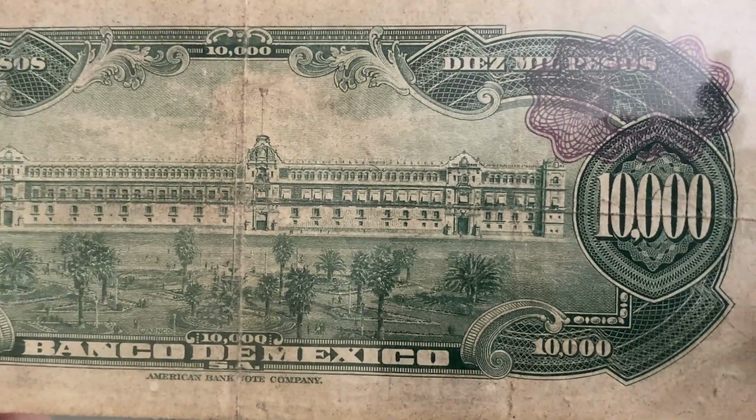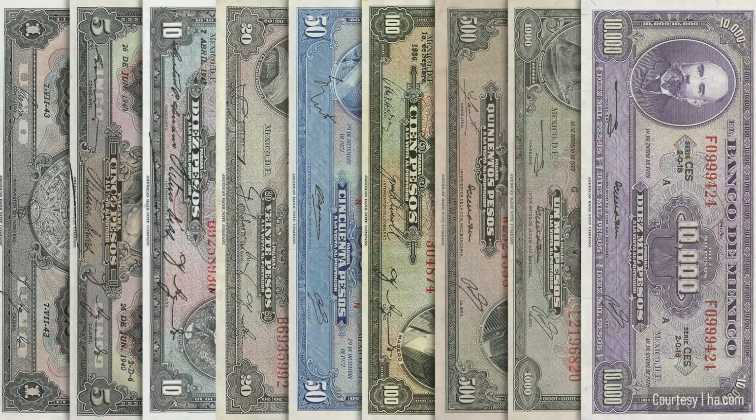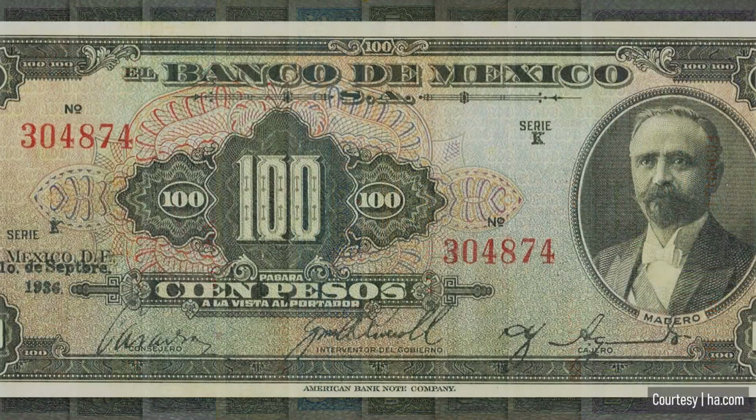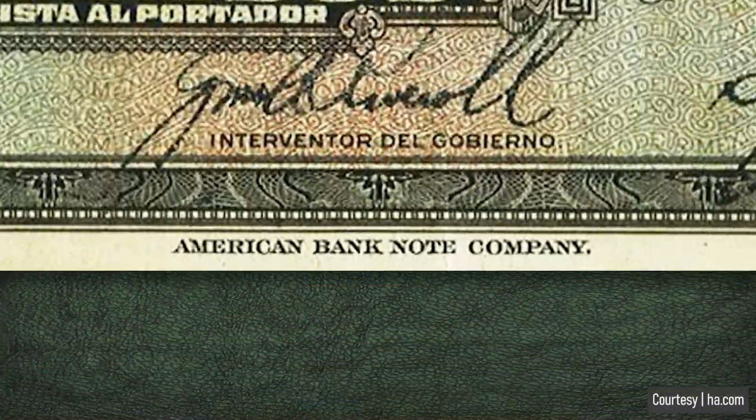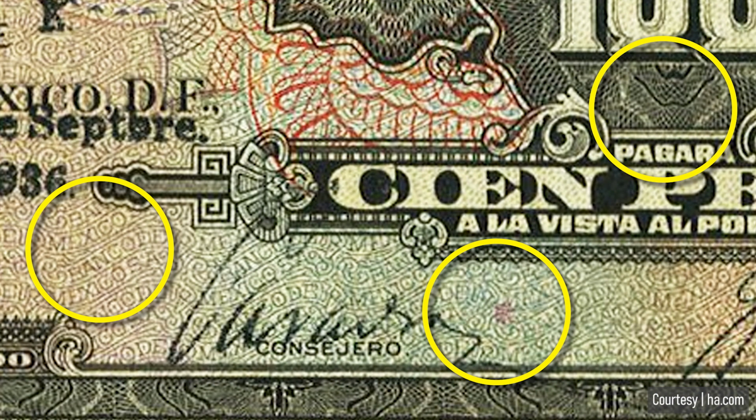The building dates back to 1522. Now that's an old building. Like Canada, there were no changes to security features for Mexico. Mexican notes were still printed by the American Banknote Company, yet they have the exact same features as the Canadian Banknote Company. Is anyone buying that these were 2 different companies?